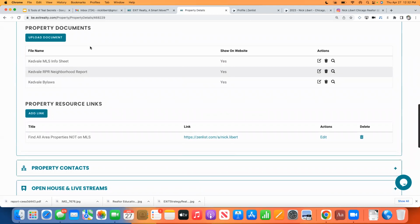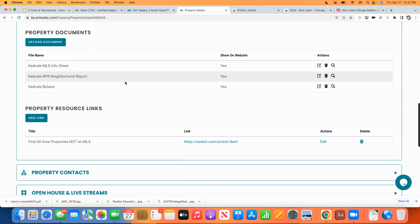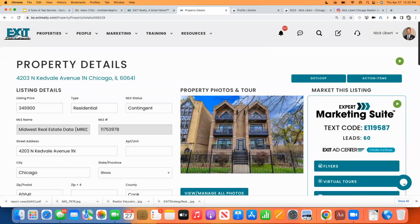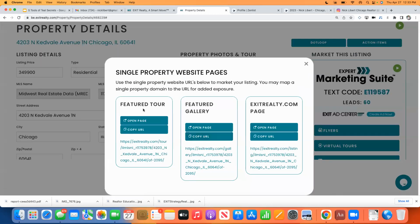This is huge. Whether your clients want to be green or whether your clients just want to be seen, this is massive for them. I, of course, include an RPR neighborhood report, which as a certified trainer, I passionately believe in those reports. Would you like to see what this looks like from the standpoint of the actual site?